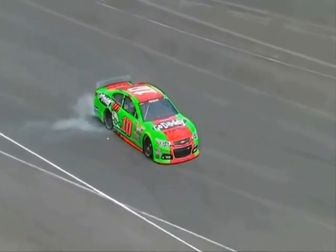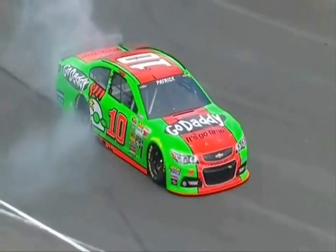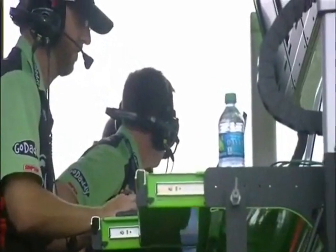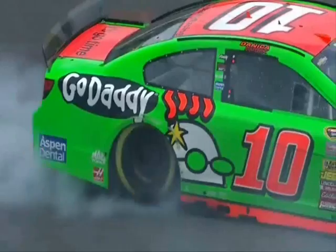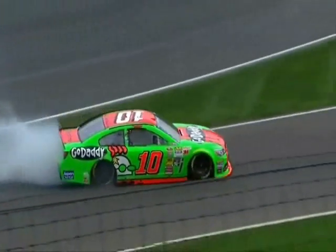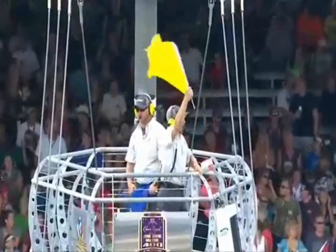Yeah. Must have broken her drive shaft or something. All right, axles. I mean, it'll roll, but it won't go. What should I do? Should I try it both? You can try it. Try to put it in like second gear and see what happens here. Caution for the 10 car. Stopped at a bad spot.